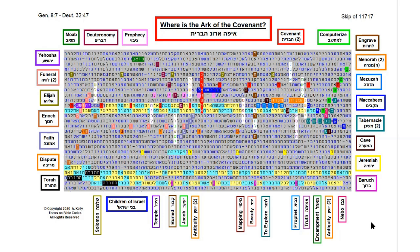And how do we know if it is found, if it is the original Ark of the Covenant or a replica? So the access term in this table is here in the red, going up. Where is the Ark? And it's found at a skip of 11,717 letters. The word covenant is found twice, both at the exact same skip of 10 letters.